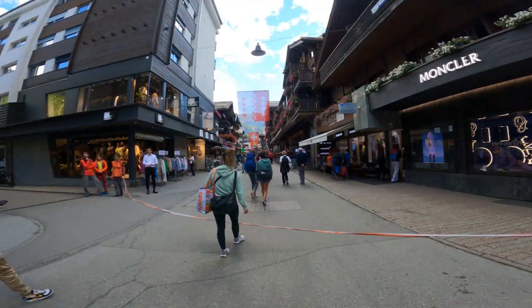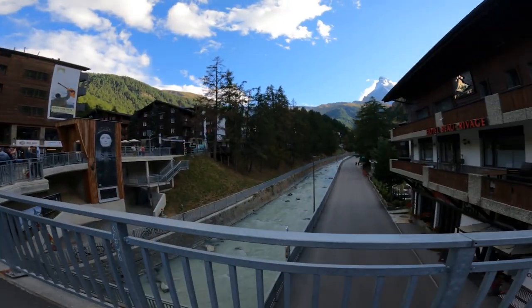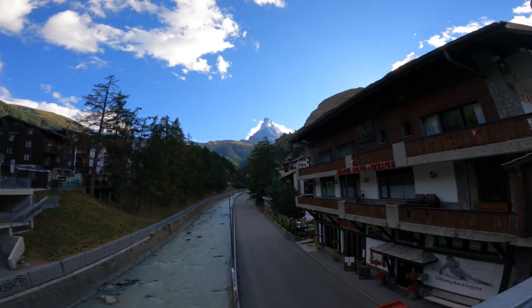We have made it to Zermatt after a long but beautiful train ride. This is a car-free town. There's only some little electric taxi things. Oh, that's it? No way. Matterhorn.